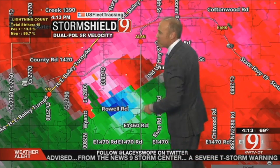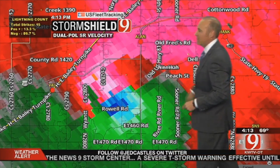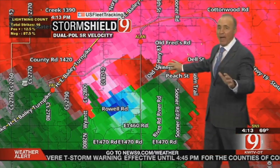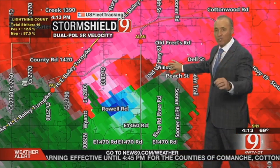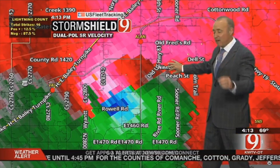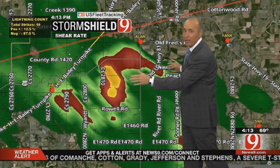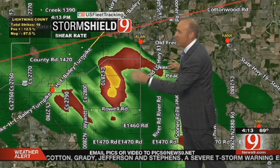4 miles to the southwest of Ninnekah. Okay, here's Allen, and here's Ninnekah. You folks in Ninnekah, we said it: you have to go to your safe spot right now. Lowest level, center part of the house, interior closet, interior bathroom. You have to go now. Shear rate as high as it's been all day. This is a violent tornado, and you're not going to see it.